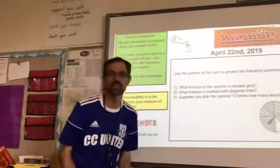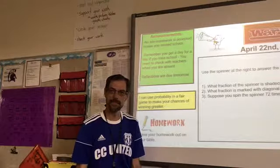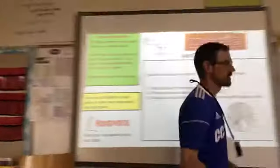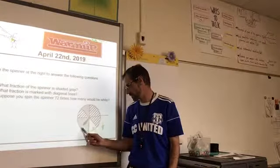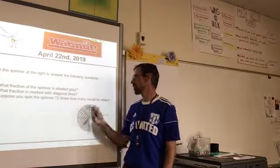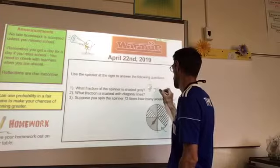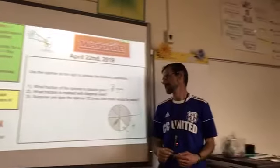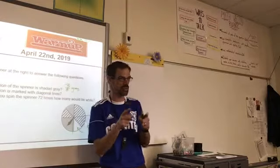So what fraction is gray? Presley, what'd you get? I got 3/8. 3/8. I look at this, I have 1/8 there. I know that this is already broken into two. So I would have 3/8 would be gray. What fraction is marked with diagonal lines? Talk to your tables, and how'd you get that? Go.